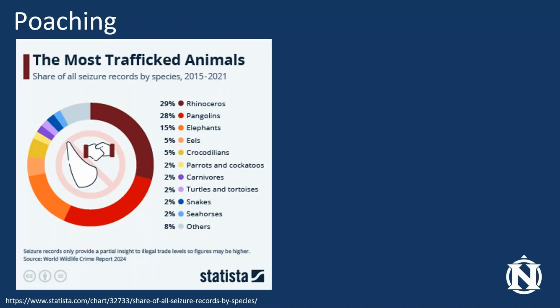So I mentioned poaching, and this was just quite a nice graphic of what is being trafficked. And this is only looking from 2015 to 2021, but I would suggest, certainly based on the knowledge that I have of what's happening with animal trafficking and poaching in Southern Africa, rhino and pangolin being at the top of that is certainly still absolutely relevant currently. When we look at elephants, that's more of a challenge in East Africa, less so in Southern Africa. And then you go down into some of the other species that very often, in the case of snakes, seahorses, tortoises, parrots, those things are all entering the exotic pet trade.